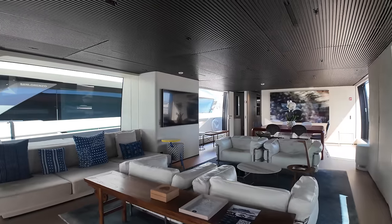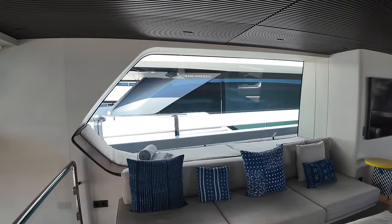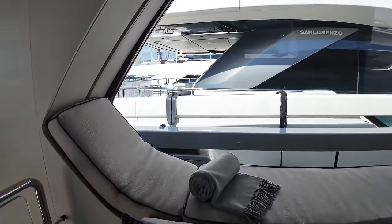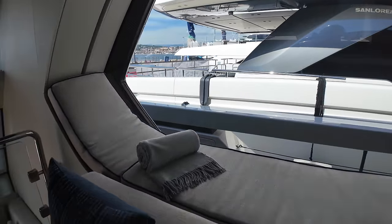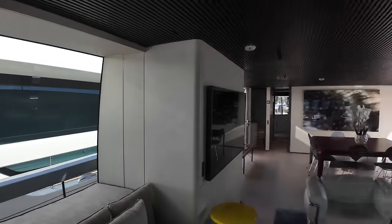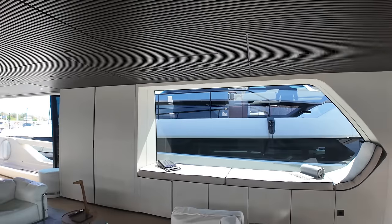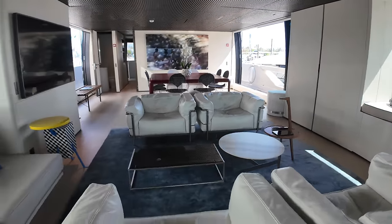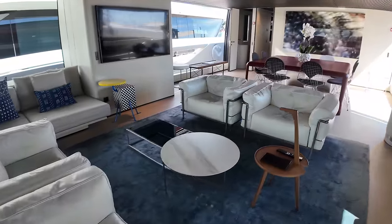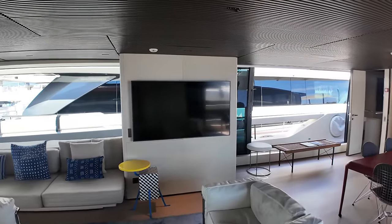So over on the port side, more seating, and check out the size of that window. Absolutely massive. And again, look, somewhere you can come and lay. You can imagine laying there whilst you're underway, checking out that view, thanks to the huge window, which of course you've got over on the starboard side as well. More seating area over here. Again, a great place to sit down, have a chat with a coffee, work out where you're going to go, what you're going to be doing. Big TV over on that bulkhead over there.